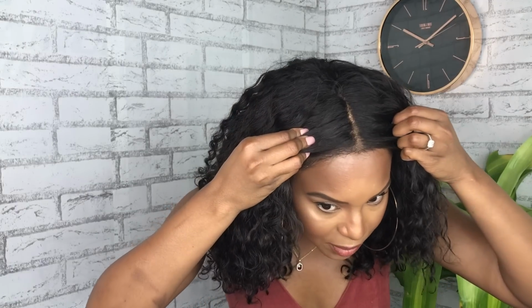I'm gonna give you the pros and cons about this one. I mean, the pros is just that, it's cute. You could just look at her. The hair is super soft. The lace is super soft. This lace right here is very delicate. It's very thin, which makes it look a little bit more realistic.